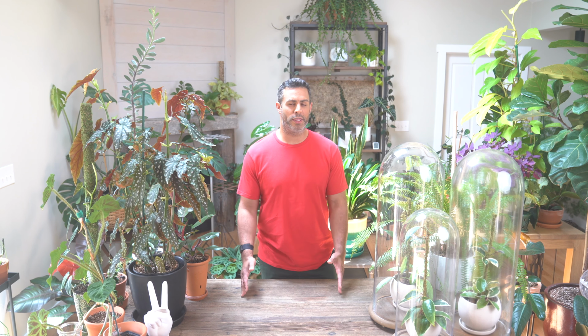Another kind of funny question that I get around pruning, which kind of makes sense but kind of not, is people are always thinking that by pruning they might be able to make their plant more full or give it a fuller kind of look. And that's kind of a tricky thing to answer, but maybe in a roundabout way, you might think that it might make it fuller, but in all honesty, I think by pruning, you're probably not going to make your plant more full.